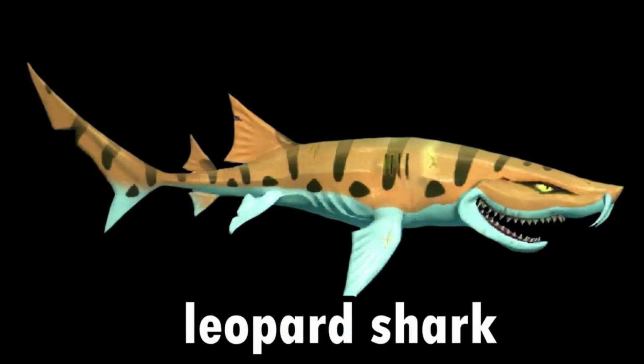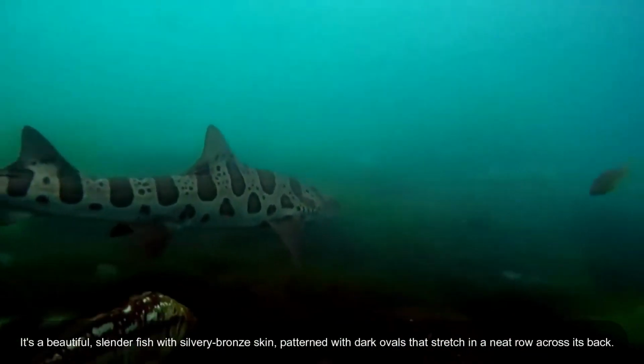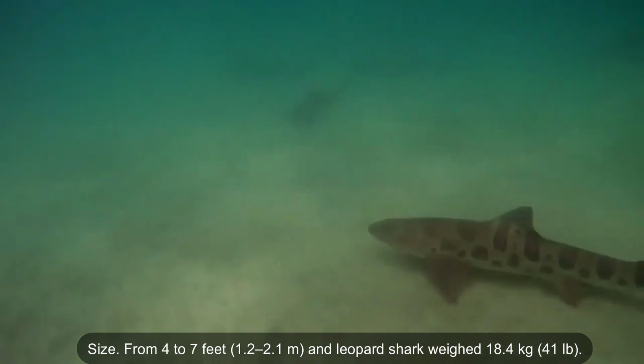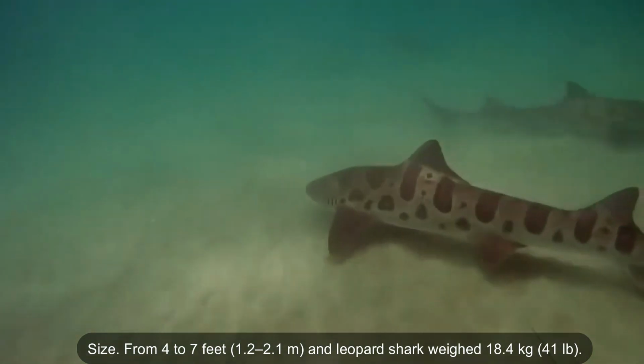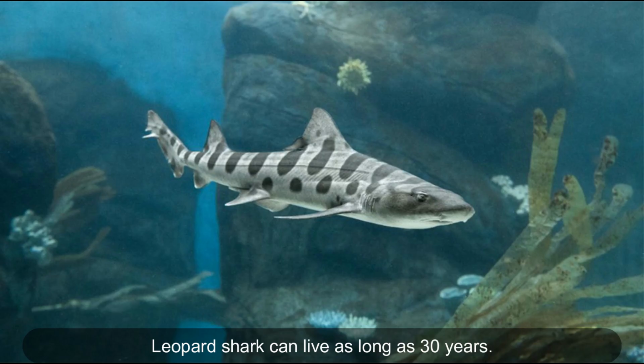Leopard shark. It's a beautiful, slender fish with silvery bronze skin, patterned with dark ovals that stretch in a neat row across its back. Size: from 4 to 7 feet, 1.2 to 2.1 meters, and a leopard shark weighs 18.4 kilograms, 41 pounds. Leopard sharks can live as long as 30 years.